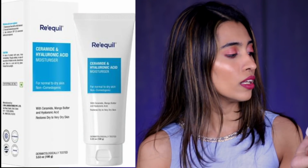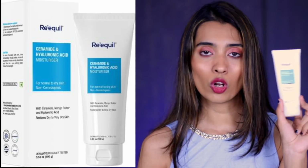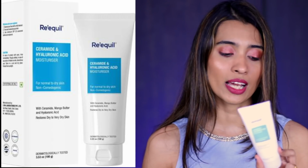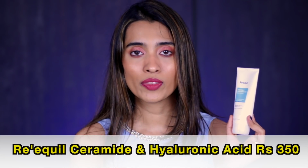This one is the Requil Ceramide and Hyaluronic Acid Moisturizer for normal to dry skin. This is non-comedogenic and restores dry to very dry skin. That's how it's recommended, but I wouldn't recommend this for people with very dry skin. This is for people with normal to a little bit of dryness here and there, but not for people with very, very dry skin. And it does contain ceramide and hyaluronic acid, two really good ingredients for moisturizers to have. Ceramide is a barrier repairing ingredient, and hyaluronic acid is a humectant.